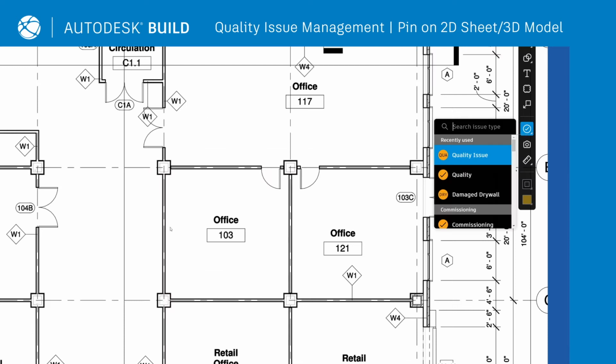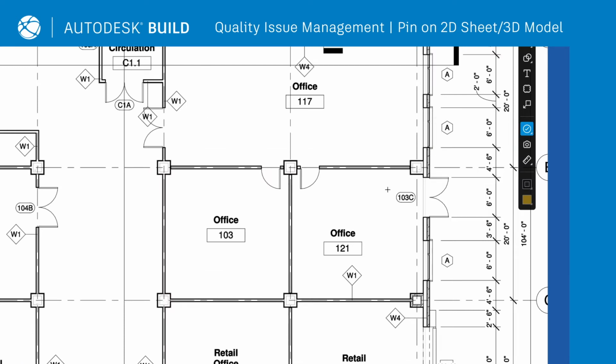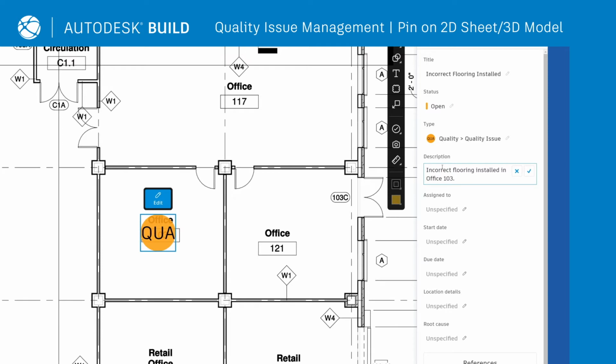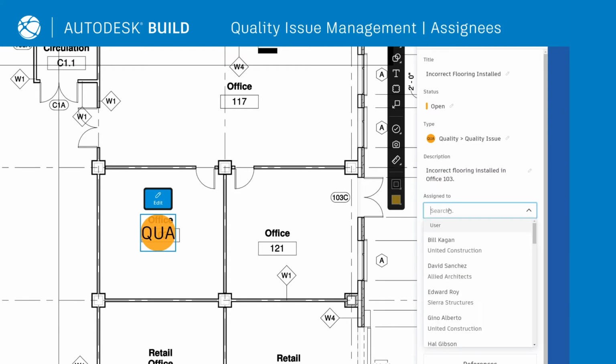Teams can also leverage 2D sheets or 3D models by placing pins to identify the exact location of quality issues. This makes it faster for team members to find the exact problem and take action.